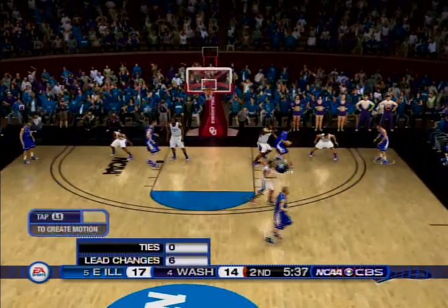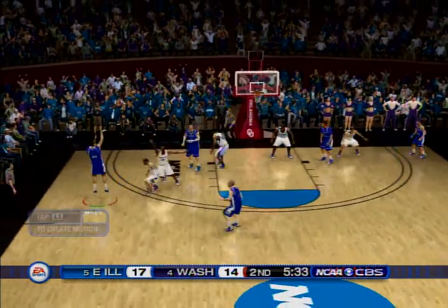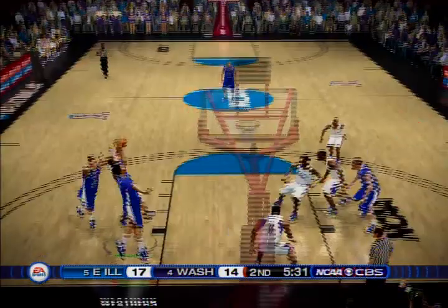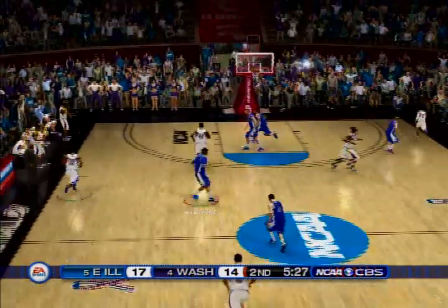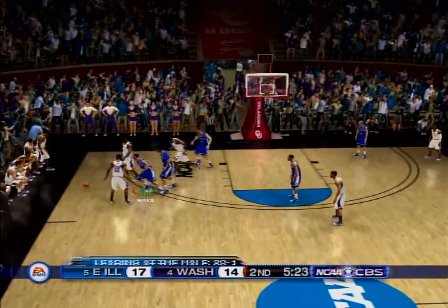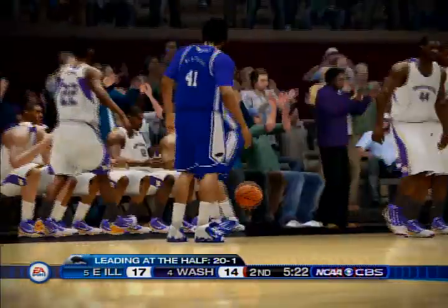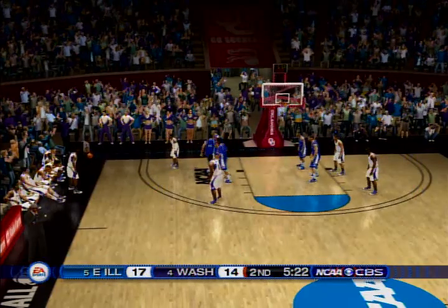Low block. Shots up and misses. Give me that. Both teams looking to get in a bit of a rhythm here. Great hustle. Ball's going to stay here. Ball coming in from the sideline.